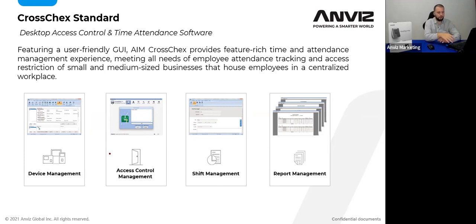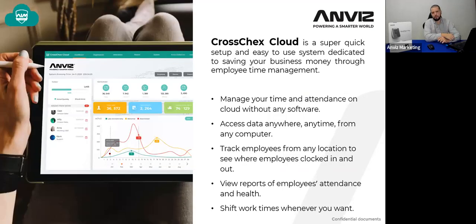And when I'm talking about the support, I'm not talking about only the standard version, but the Crosschex Cloud version as well. This is the next version, the newest version of our solution, that is a cloud-based software. Very, very interesting if you're looking for flexibility.